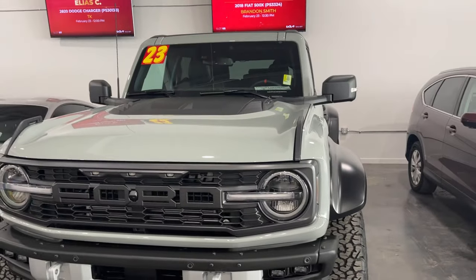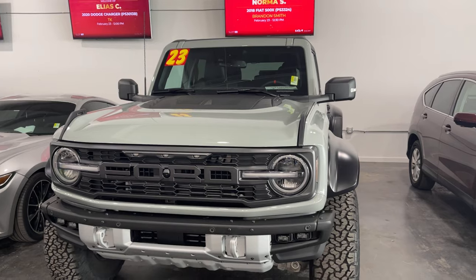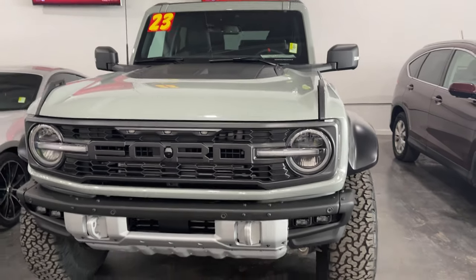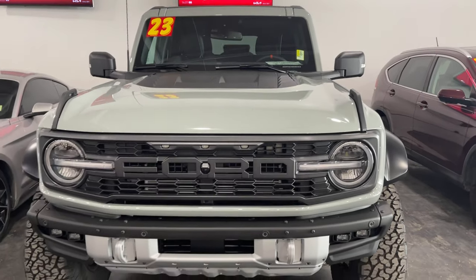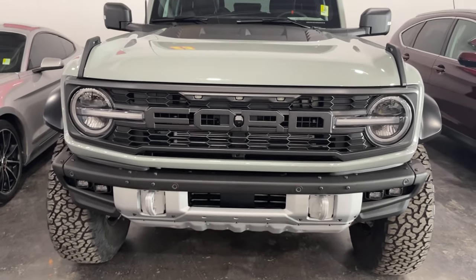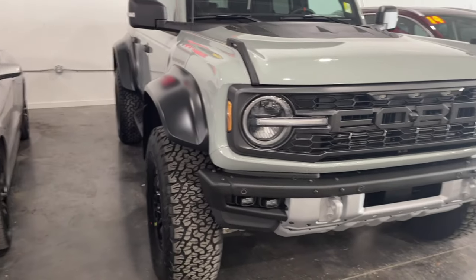Good morning, guys. I'm out here at Kalita Kia this morning, Thursday morning, and this is a 2023 Ford Raptor. I love this one. First time me seeing this, it's a Bronco too, man. First time I've seen one of these. You know, every time I come out here, I see something different than the other dealerships I go to.